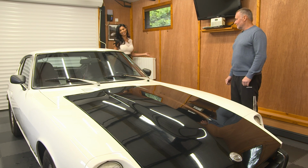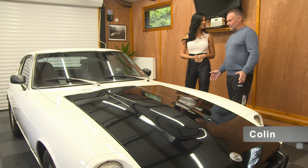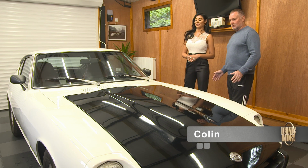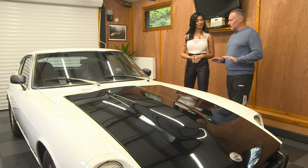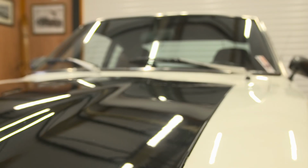And here it is. Colin, you drove it all the way back from France. How was it? Uneventful, just like driving a modern day car. The 6-cylinder engine, smooth as silk, a pleasure. I love the black bonnet. What's the significance with that?